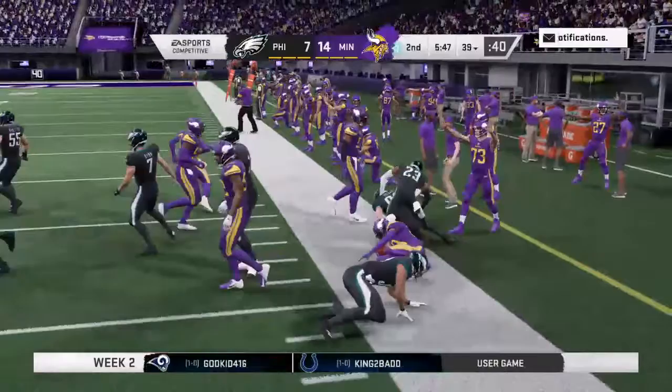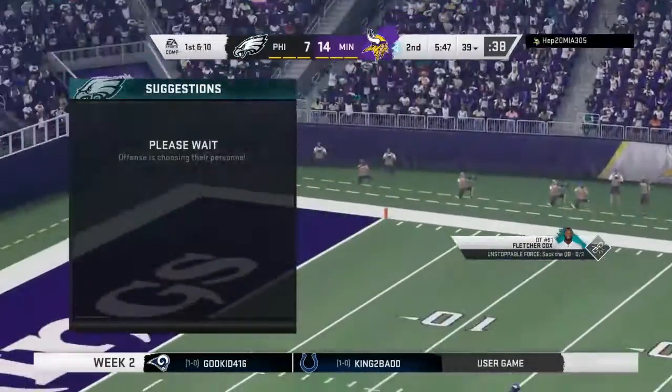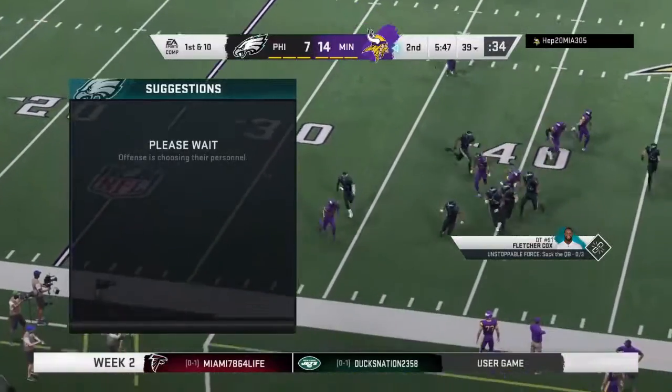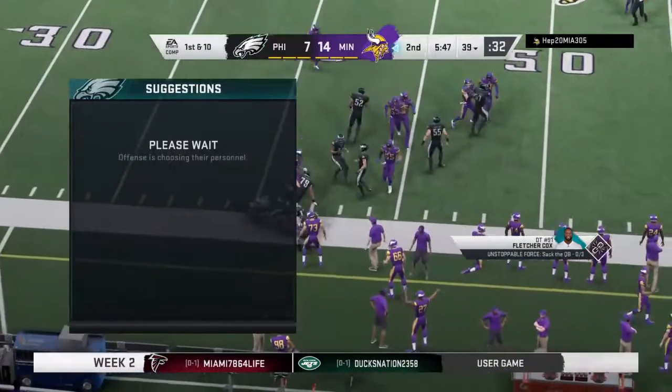A very good return there. Give him an even 20 yards. And the Vikings will take over here 1st and 10.